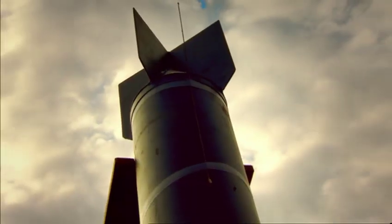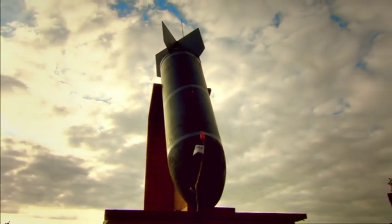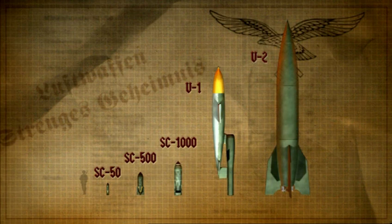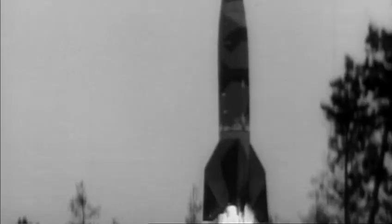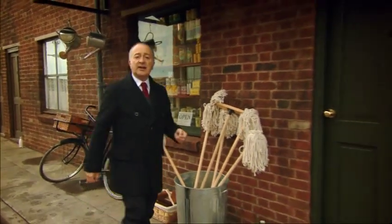And these aren't Hollywood pyrotechnics, they're real bombs. Ranging from the equivalent of the Nazis' high-explosive SC-50s through to Hitler's secret rocket, the V2. We'll witness exactly what those bombs did to streets like this.